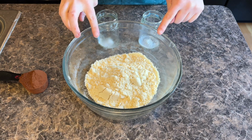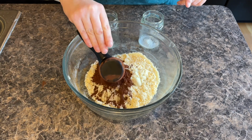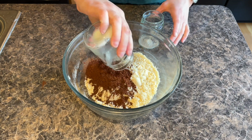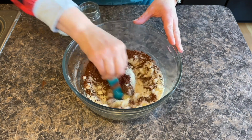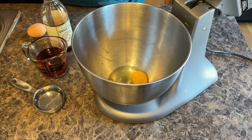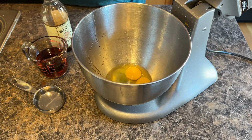Okay, so for our chocolate cake, we are starting with the dry ingredients. You want to start with 2 cups of almond flour. We're going to do 1/4 of a cup of some baking cocoa. I got that baking cocoa from Costco as well. 1/2 teaspoon of some baking soda and 1/2 teaspoon of some salt. Mix that together. Now for our wet ingredients, we are going to do 2 eggs, 2/3 of a cup of some maple syrup.